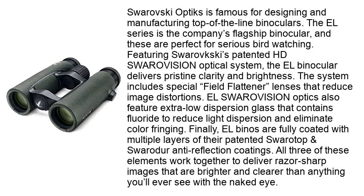EL Swarovision optics also feature extra low dispersion glass that contains fluoride to reduce light dispersion and eliminate color fringing. Finally, EL binos are fully coated with multiple layers of their patented Swarotop and Swarder anti-reflection coatings. All three of these elements work together to deliver razor-sharp images that are brighter and clearer than anything you'll ever see with the naked eye.